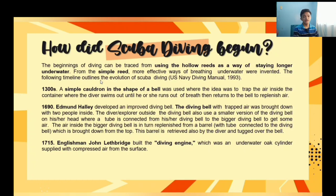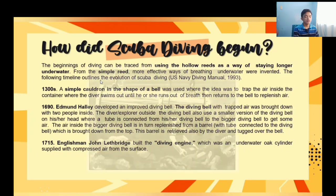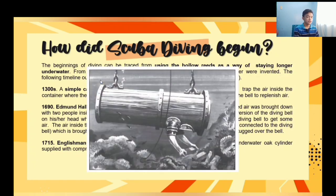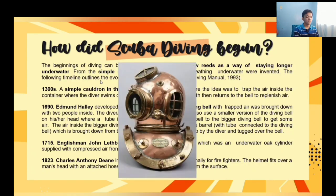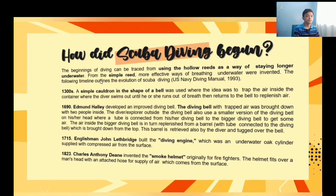While in 1715, Lethbridge built the diving engine. As you can see, this is the underwater oak cylinder supplied with compressed air from the surface. Jumping to 1823, Deane invented a small helmet attached with a hose for air from the surface. This is what it looks like.